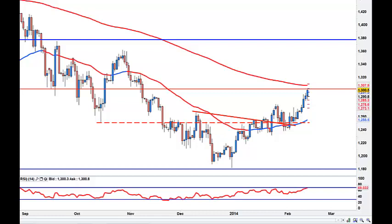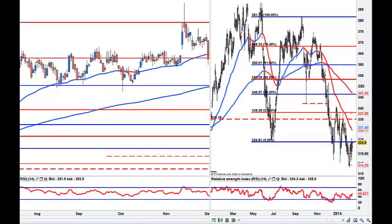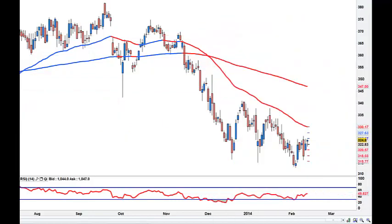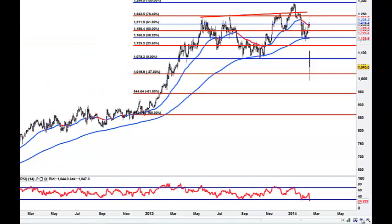Let's look at some stocks. Bellwethers, Sainsbury's sideways to holding. Tesco's trying to punch up. Now Rolls-Royce has had a gap down. Drop in defence orders has hit this one.